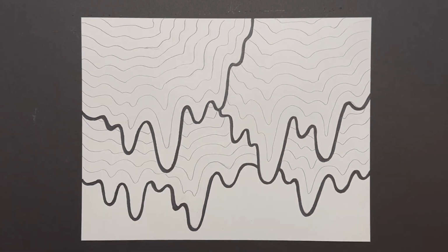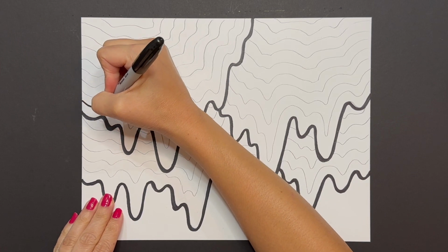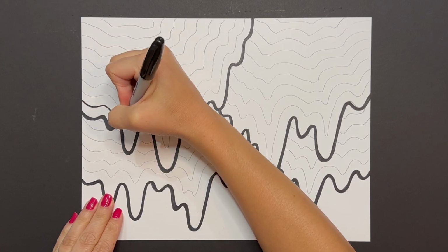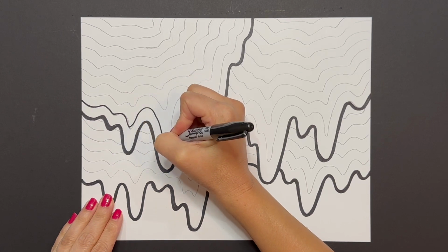Now it's time to trace those lines that you just drew with your black Sharpie once again. Take your time focusing on your craftsmanship. This should be a slow, meditative process.